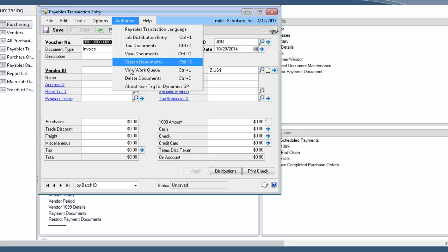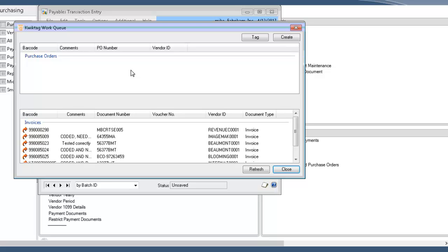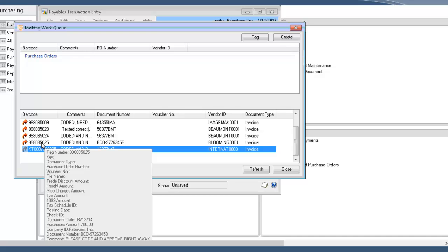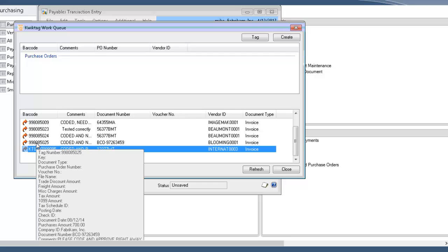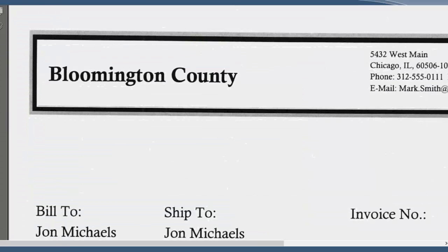I'm going to click on the additional tab, and I'm going to view my work queue. So AP would monitor this work queue on whatever frequency is appropriate for your business. And all of the invoices that completely go through the entire approval process are going to end up here. Now notice these bottom 2 are the ones that we just routed through that approval process and were just approved and coded by the department manager and then the CFO. If I hover my cursor, I can see all of the data that's associated to that particular invoice. And if I double click it, I can bring up a copy of it from here.